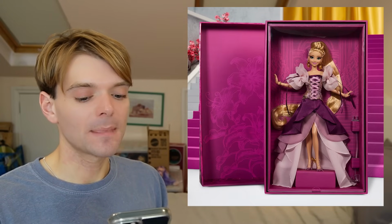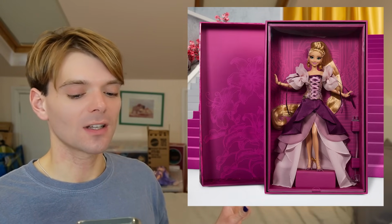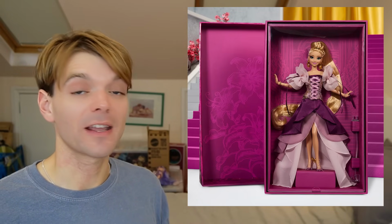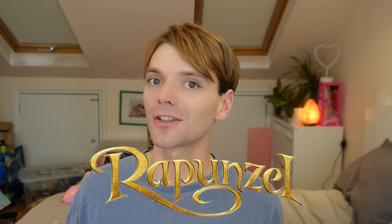And recently, Mattel Creations have released a beautiful Enchanted Elegance collector doll of Rapunzel, which I actually pre-ordered. Hopefully it'll be here soon. Let me know if you want an unboxing. So there we have it, doll fans. That was the full evolution of Rapunzel dolls.